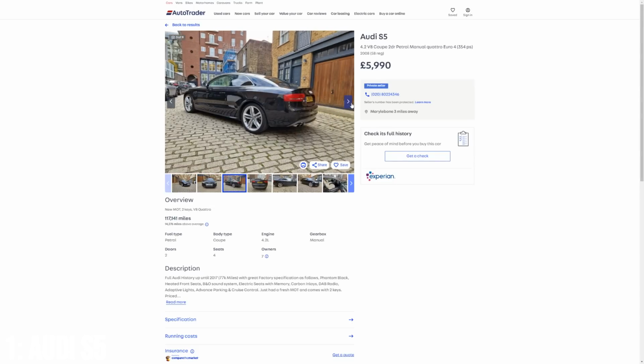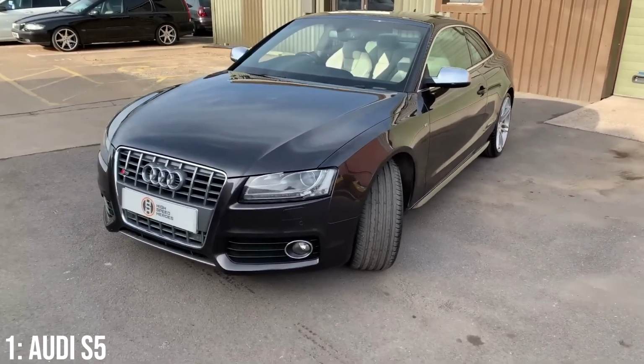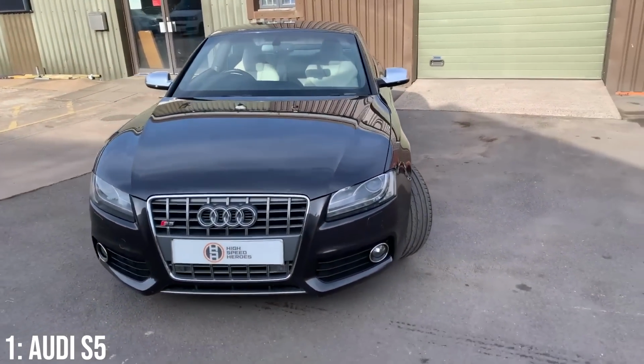£6,000 will get you into one of these, and £10,000 will get you a 2012 example with around 100,000 miles on it. Low coolant is a common problem which can lead to proper issues, as well as leaky gaskets from the pressure.